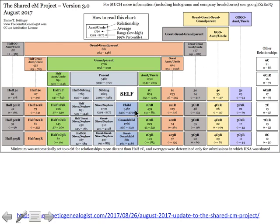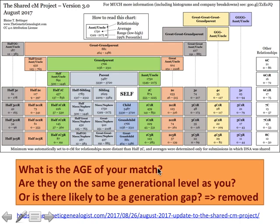So he has this wonderful chart that gives you the average and then the range. It's very important to know what the age of your match is. If you're 75 and your match is 35, then there's going to be a generation gap more than likely. If the DNA comes back suggesting your second cousin once removed, then it's going to be great-grandparent on your side, great-great-grandparent on your match's side, but triangulating on that same common ancestral couple, your great-grandparents, his great-great-grandparents.